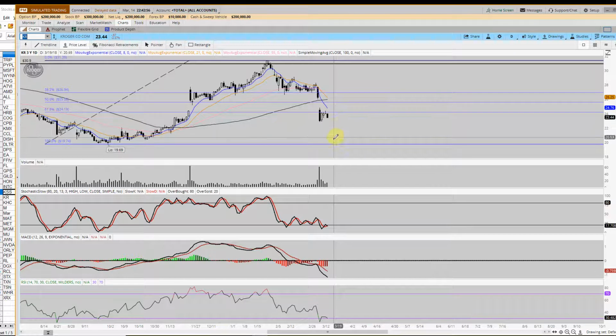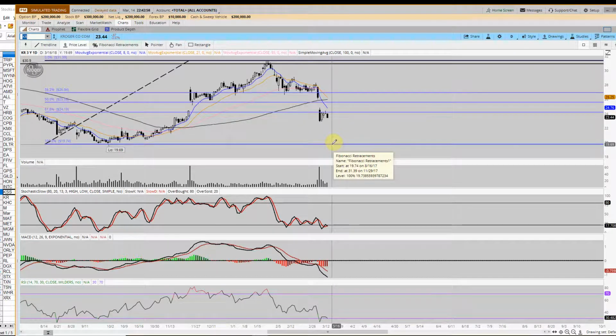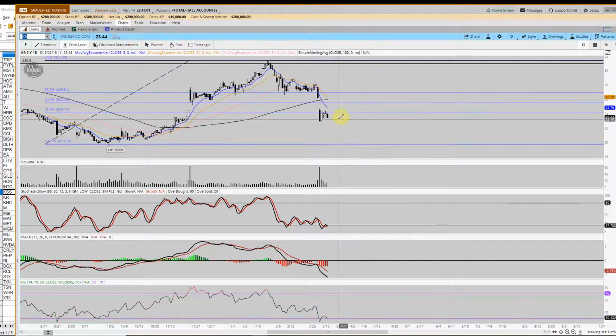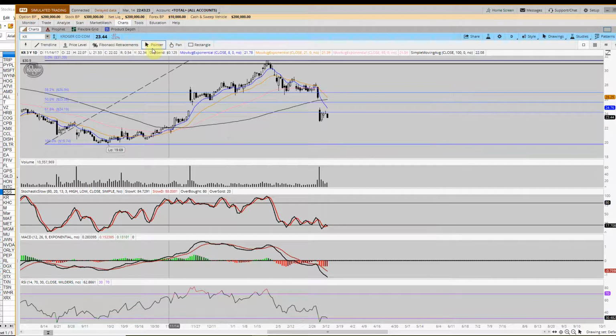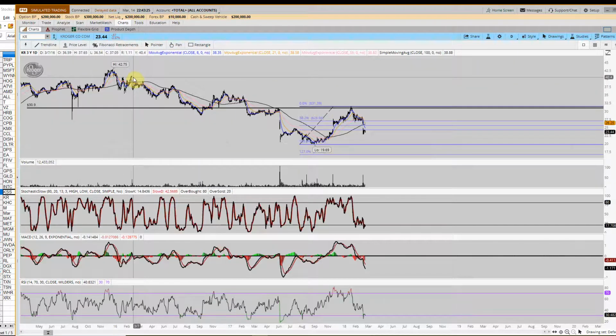I think we definitely come back and test this support level of 19.69. We're sitting at 23.44, so there is potentially a lot of room for this to run back down. You probably want to keep an eye on this level, 22.86, as that's where the recent low is, but I think we can actually come back and test this level here of 19.69. Let me zoom out a little bit, with targets even lower potentially.